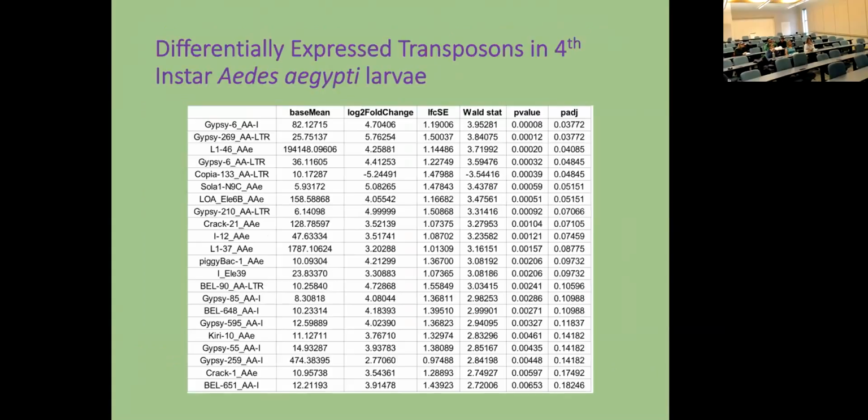What are they? Most of them are class 1 transposons. Most of them are gypsy elements. Gypsy elements are interesting transposons for 2 reasons in this study. One is that if we go back and look at those major piRNA loci that Brennecke found in Drosophila, especially in the follicular cells, it's gypsy transposons that most of the piRNAs are going to.